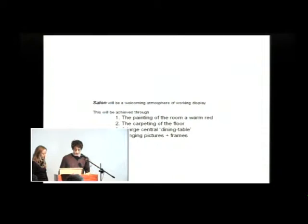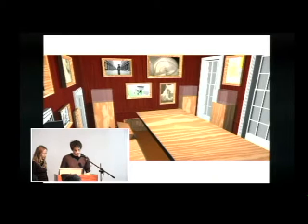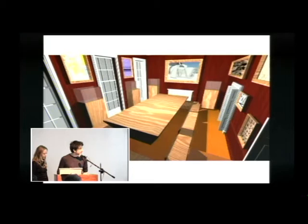And a lot of the pictures are on frames or leaning off the wall to make it feel like a salon. This has stayed pretty much the same, apart from the red on the walls, and the fact that the central table is now actually made up of several smaller tables, so that when the play was happening and when we needed to have events that required small tables for canapes for conversation, the large table could be taken apart.